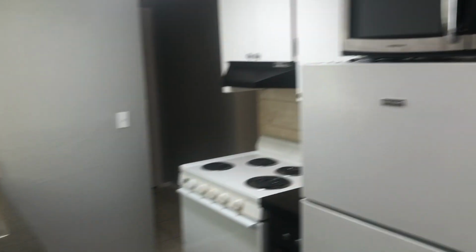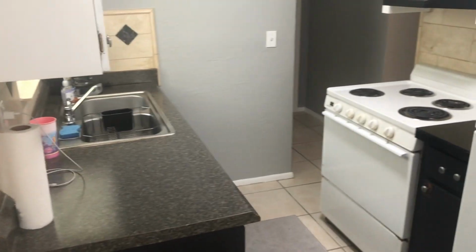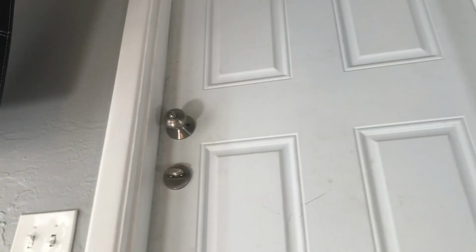Yes, returning to the kitchen. This is my tiny little kitchen. I say tiny, but it's big enough for one person and 2 dogs, so it works. Microwave up there and all that. And if you notice, there is a door over here. There's a door. This is what goes out to my porch.